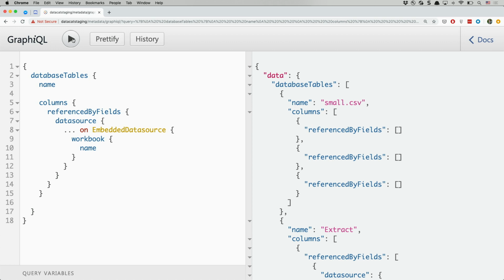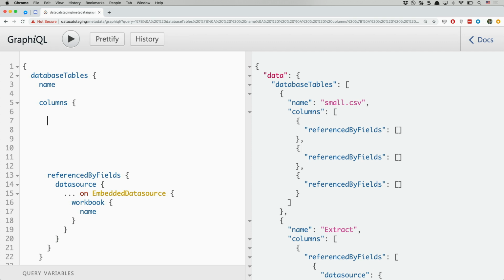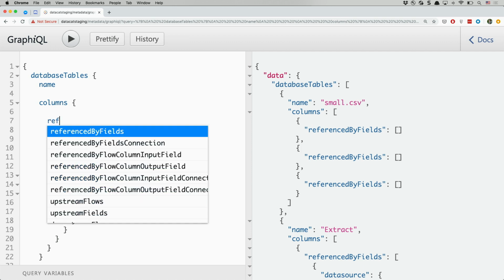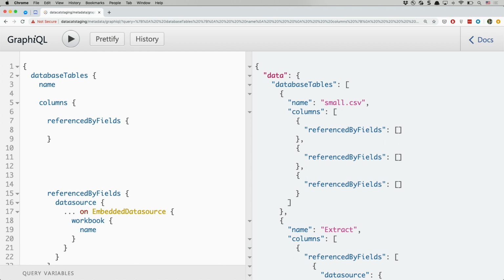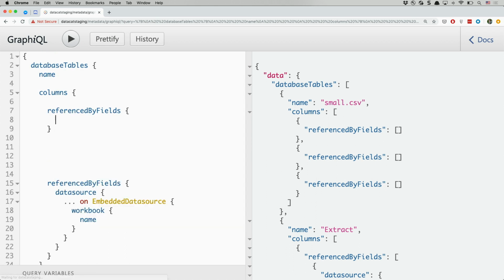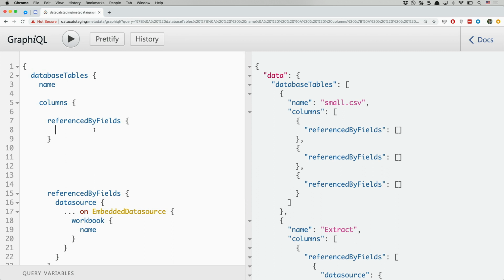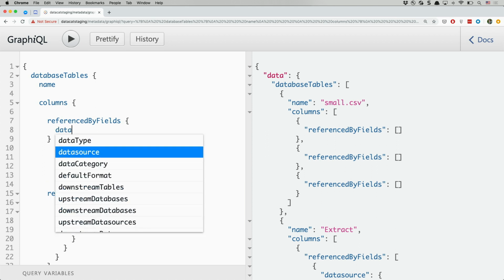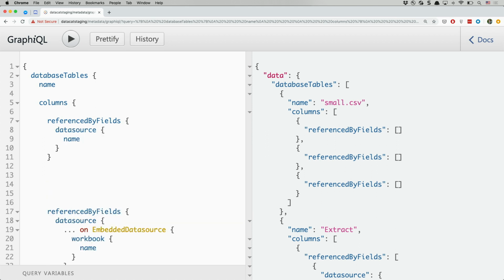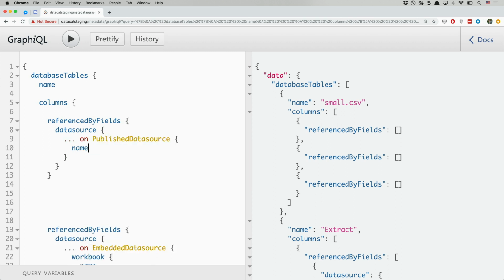All right, so there's another path we have to go there. Let's go ahead and just kind of hit that one down, and let's go again. So how do we get to a published data source? Well, if it's referenced by a field, fields can be in published or embedded data sources. But if it's in an embedded data source, which is a, let's see, this is a direct one. So if we can go to a published data source, how can we tell? Well, one way to do that is just repeat what we wrote down here. And if it's a published data source, then yeah, sure, we can grab the published data source's name.